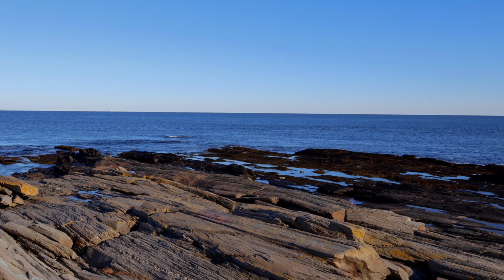The structure of the rocks around here were really interesting. They had a very striated appearance, and if you got close to little bits of them, they really looked like wood chips. This looks so much like wood chips, but it's rock.